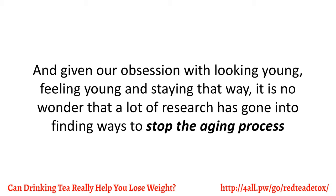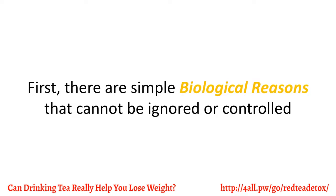And given our obsession with looking young, feeling young, and staying that way, it's no wonder that a lot of research has gone into finding ways to stop the aging process. But before you can actually do the right thing to reverse aging, you need to get an idea of what is causing the change. First, there are simple biological reasons that cannot be ignored or controlled, more like inevitable.